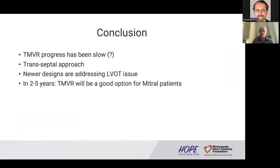So in conclusion, the TMVR progress appears to be slow, but in my opinion, it's not slow. Transeptal approach is the approach now. There's not going to be a single transeptal device. And I think newer designs are addressing newer problems. And I still feel very strongly that in the next 2 to 5 years, we are going to see TMVR embedded in our practice.